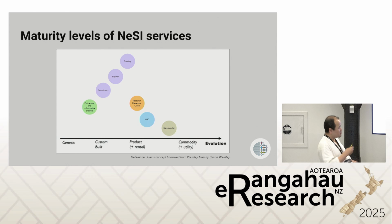I tried to have an attempt at charting out different maturity levels of various services that NeSI offers. This is using a concept called Wardley map by Simon Wardley. From the left is more exploratory, less mature, and on the right is more commodity, more mature, well-defined. So it doesn't mean one thing is better or worse, it's just showing different types. On the rightmost corner is data transfer, where we use Globus, which is widely adopted, and the use cases are very well understood.